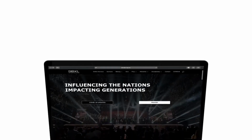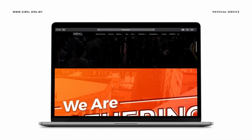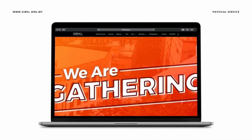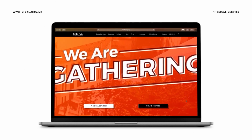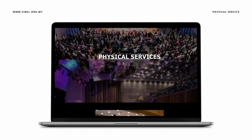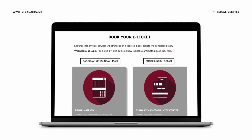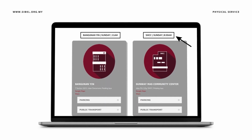Hi everyone! Here's a step-by-step guide on how you can book your e-ticket online. First, log on to sibkl.org.my. Then click on Physical Services. Next, scroll down and click on whichever service you would like to attend. You'll be directed to a new page where you can book your ticket.